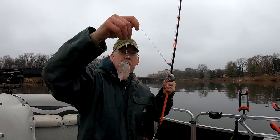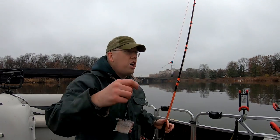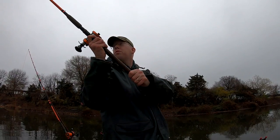All right, got a 3-ounce lead on a slider, an 8-aught Gamakatsu circle hook, a huge chunk of frozen white perch. I'm gonna see what that does. I'm gonna throw out 2 catfish rods to start with.